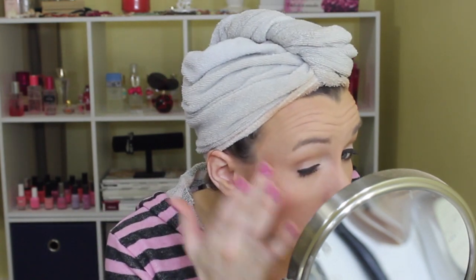I do want a little bit of an actual highlight, so I'm going to take my MAC MSF in Lightscapade, just put that on the cheekbones, down the nose, and Cupid's bow.